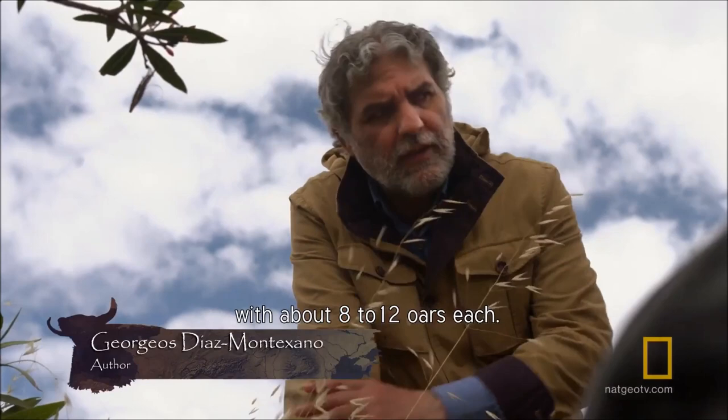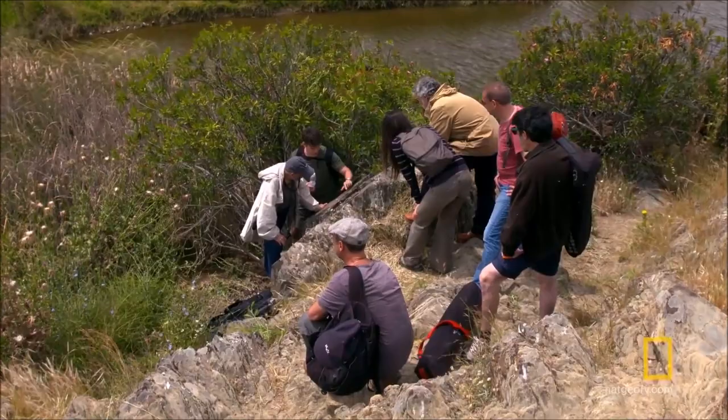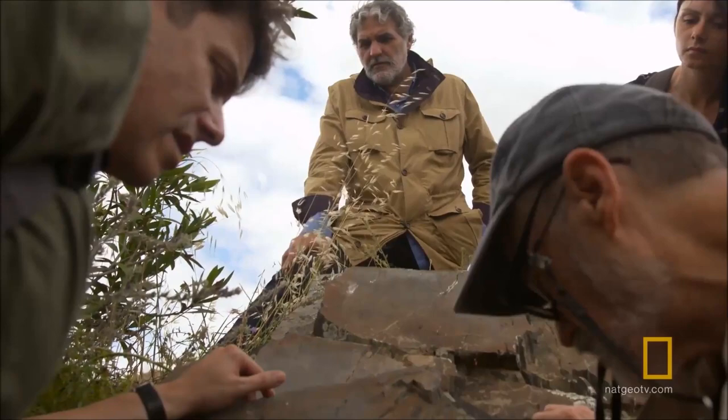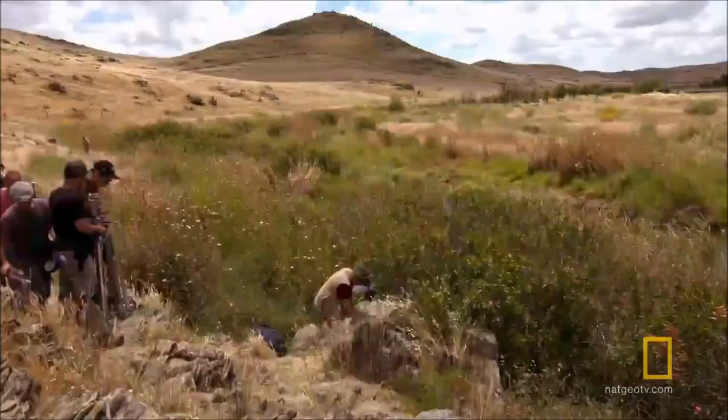According to Georgeos, the epic of Atlantis is recorded in a series of Stone Age petroglyphs, images inscribed in stone, telling the story of a drowned city, a legendary port, and ships that once sailed the Atlantic. I think that we shoot here. But see, that's going to mean the camera's going to be up there.